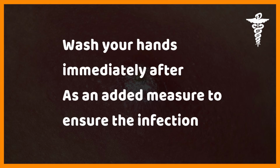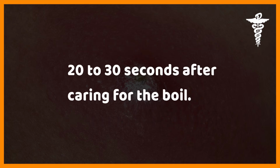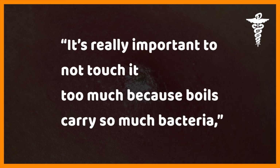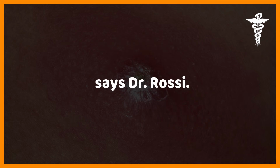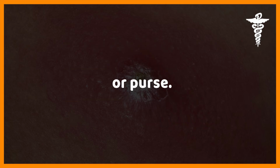Wash your hands immediately after. As an added measure to ensure the infection doesn't spread elsewhere on you or to anyone else, wash your hands with soap for at least 20 to 30 seconds after caring for the boil. It's really important to not touch it too much because boils carry so much bacteria, says Dr. Rossi. If soap and water aren't accessible, carry an alcohol-based hand cleaner in your pocket or purse.